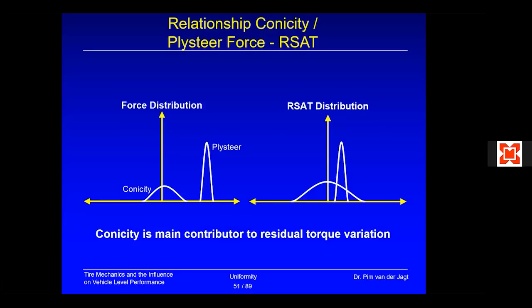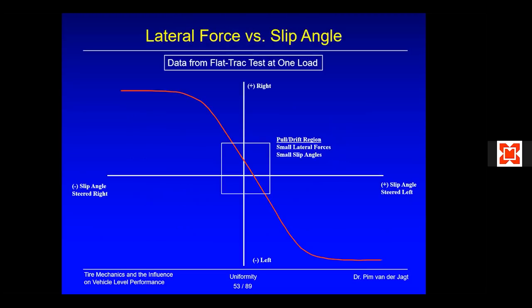Or if you drive straight, you have a residual aligning torque in the steering, so you constantly need to steer to go in a straight line. But that's why the OEMs put a limit on the conicity of the tire, and every original equipment tire is measured to check that the conicity is below the required level.